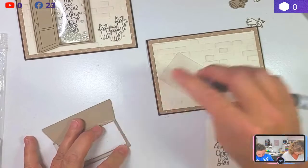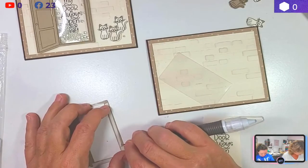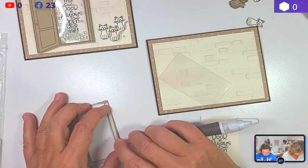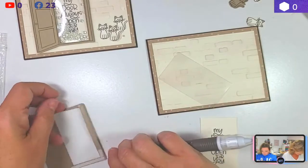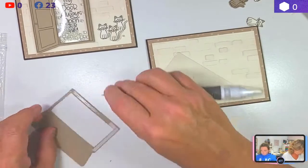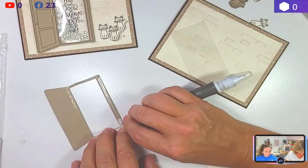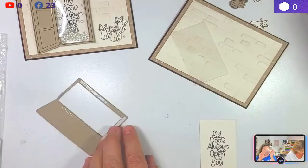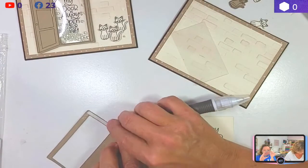Okay, sorry guys, this is just a tedious little job, putting this on, but I think it turned out so cute. And just think of all the different colored doors that you could come up with by doing the shaker. I was actually looking for the white sequins that retired this past catalog, so I was kind of bummed. I think they were the white ones.